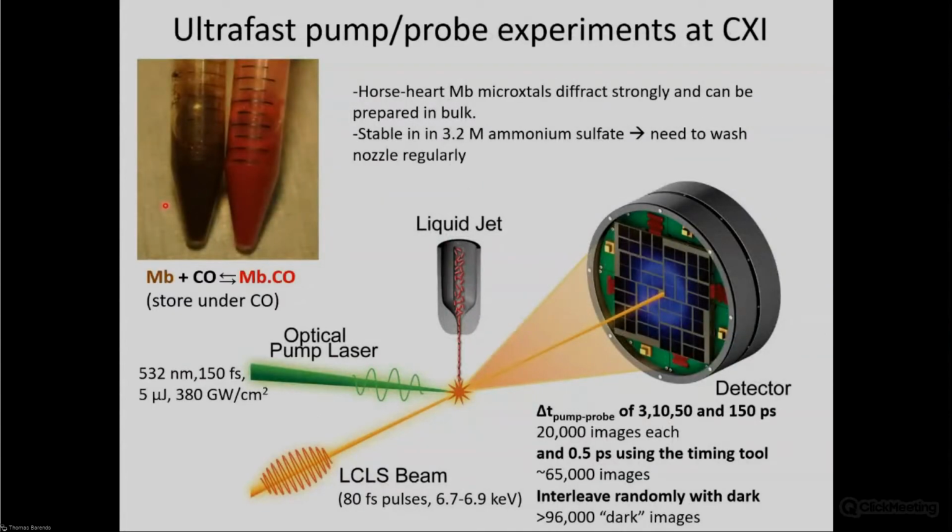So what is the experiment that we actually did? We made microcrystals, just 1 to 2 microns in size, of horse-heart myoglobin. And this is what the suspension of horse-heart myoglobin crystals looks like. It's this brown suspension. And then if you incubate this with carbon monoxide, it changes color and you get this beautiful raspberry red suspension of crystals.